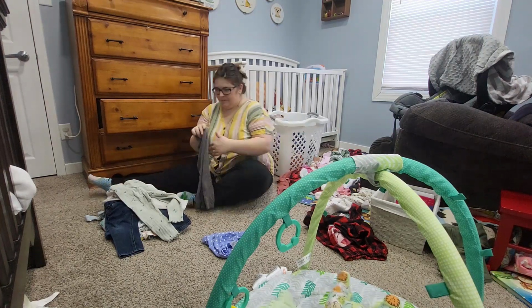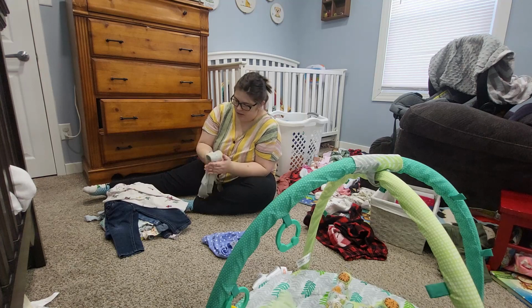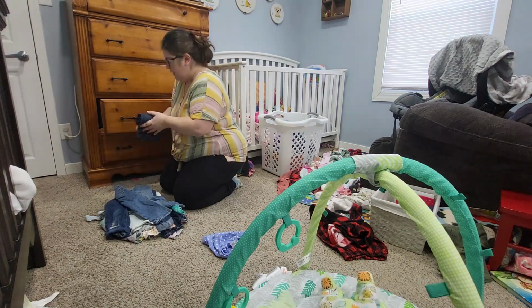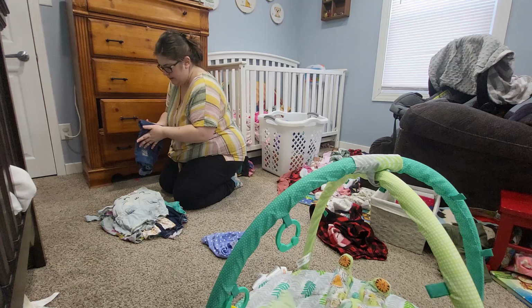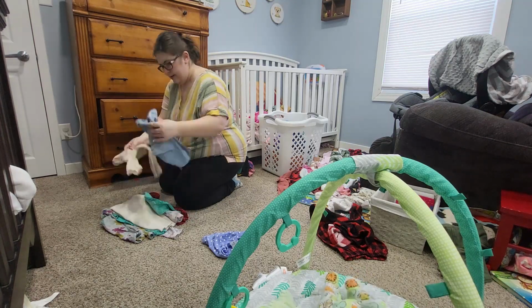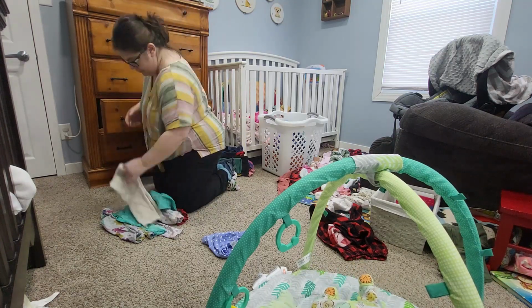So the first thing we're working on today is going through the kids' clothes and removing everything that is too small and moving in those next sizes and getting everything organized in the drawers. I probably should have done this for the girls before I had the baby, but I just didn't get around to it. So I'm finally doing it a month post-baby, and actually I had to go through and pull out all of the newborn clothes from his drawers because they did not fit anymore.